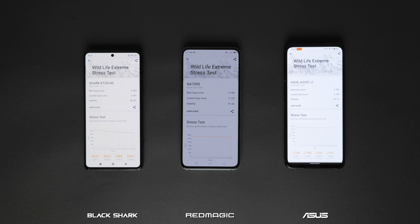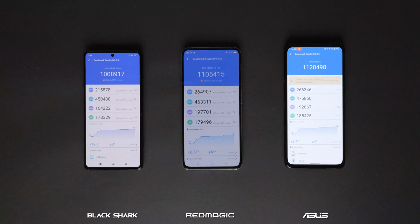They all got over 1 million points in Antutu though, and if you remember our benchmark testing video, only the A15 Bionic of the iPhone was able to reach this level, a further testament to these 3 devices having insanely good hardware.